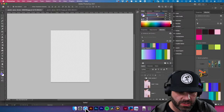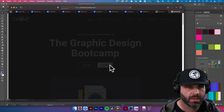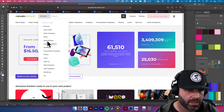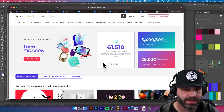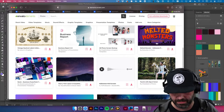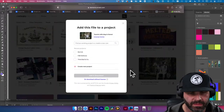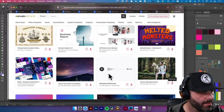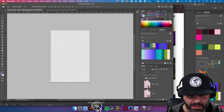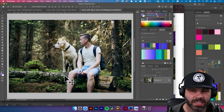Let's find an image. So now I'm in Envato Elements. We're gonna go down to Photos. Let's just see if anything pops up. I don't even know what to search for. Let's see. Oh, this. Actually, this is gonna be a great test. I'm gonna download this photo of a tourist with a dog in the forest. Let's go ahead and lob this over into Photoshop. Okay, if it works on this, I'm gonna be super impressed.